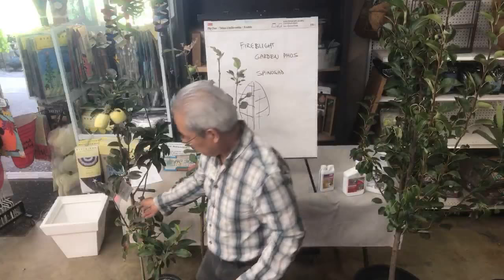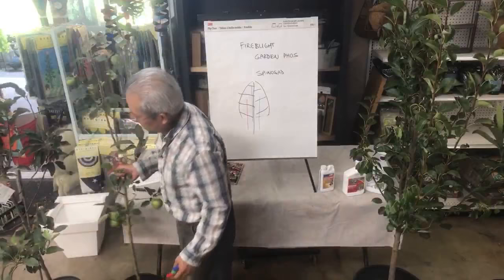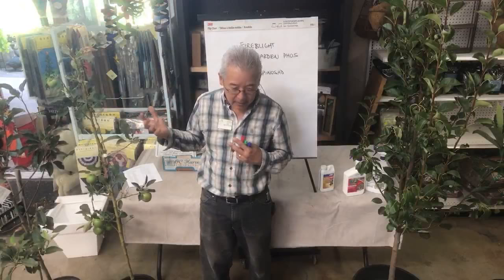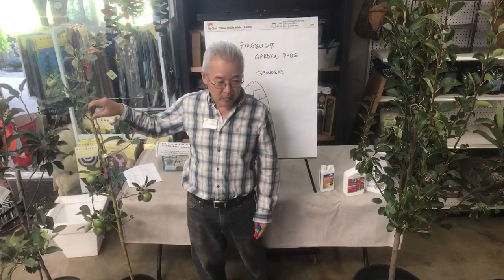It's hard to grow apples from cuttings. So this variety, Granny Smith, if you wanted to make a new Granny Smith tree, you have to take a piece of the tree. You can't take seeds because the seeds are like your kids, they're going to be different. They'll be similar but different. So you've got to take a cutting from this tree to start a new one.